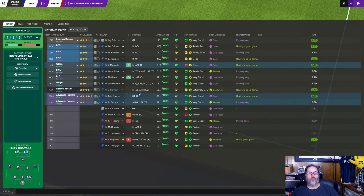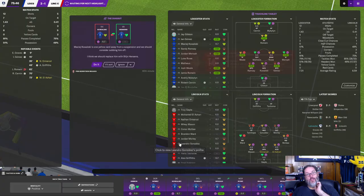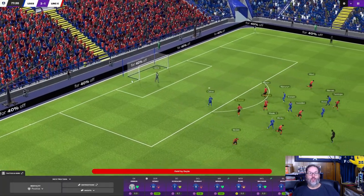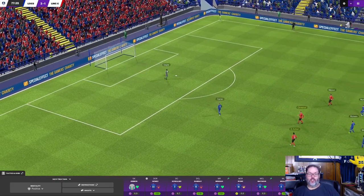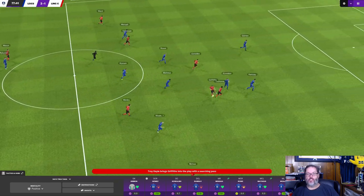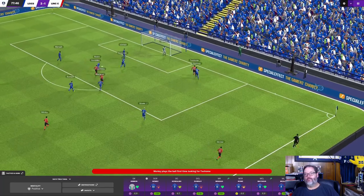Let's bring him on for Graves. Graves is a little tired. If I had a center back, I'd bring one in here, but I don't. Don't have anybody, not even on the bench. In fact, I'm going to need to look at my U23s and see if I've got one there that can maybe be serviceable for emergencies.